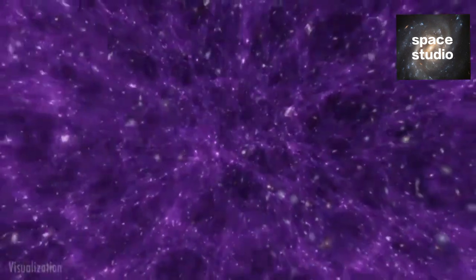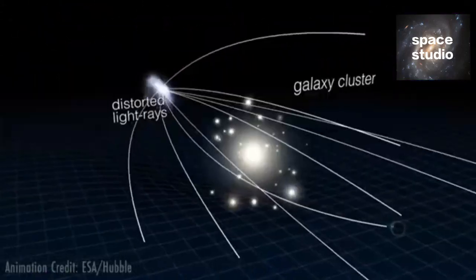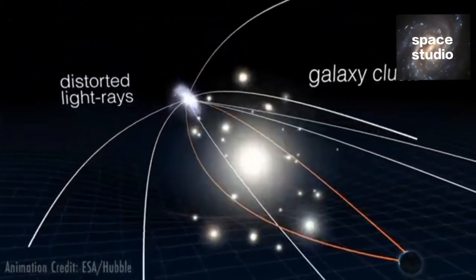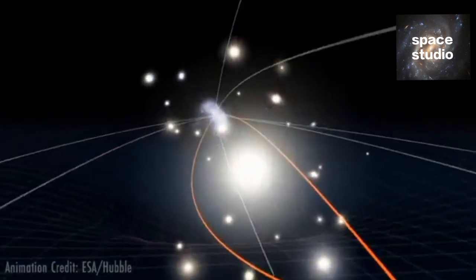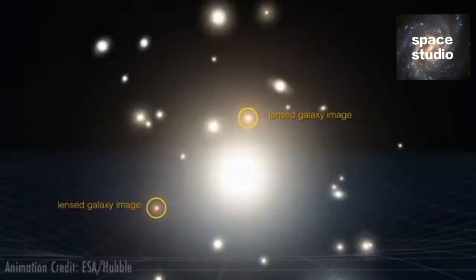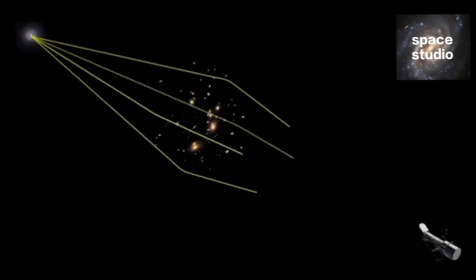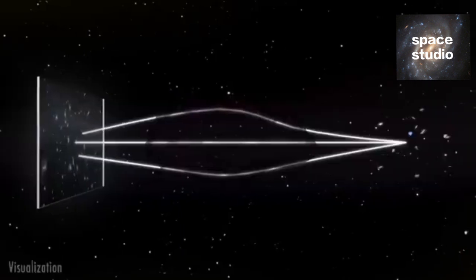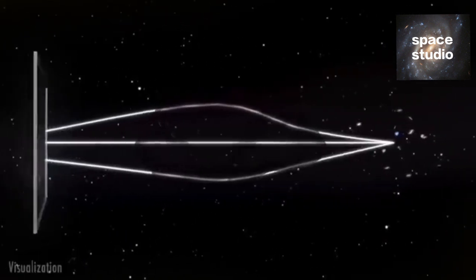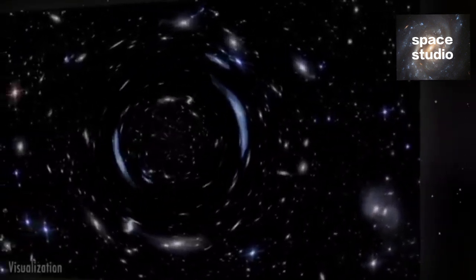There is so much regular matter and dark matter concentrated in massive galaxy clusters that their gravity magnifies and warps light from distant background objects. We call this effect gravitational lensing. We can map where the dark matter is in galaxy clusters by observing how the light bends. Gravitational lensing distorts the appearance of background galaxies into deformed shapes and elongated arcs.